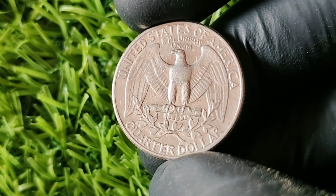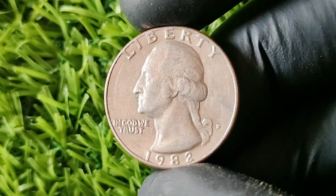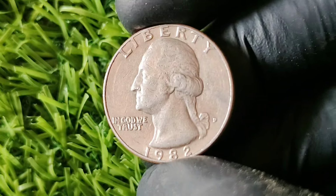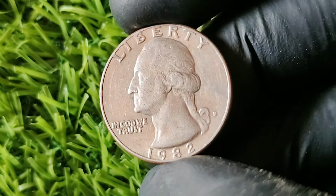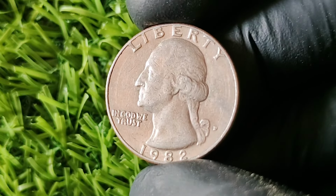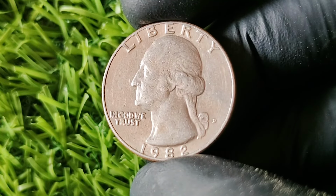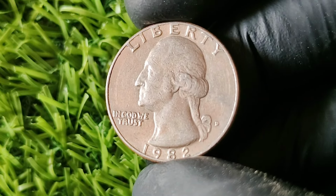Most 1982 D quarters were used, beaten up, scratched, and passed around like a hot potato, so finding one that's crisp, clean, and essentially untouched is like finding a mint-condition 80s Walkman still in the box. It just doesn't happen often. Now here's the juicy part. You want to know what to look for if you think you've got a 1982 D quarter worth anything at all. Right, first things first, flip that coin and check for the D mint mark right under the eagle's tail on the back.